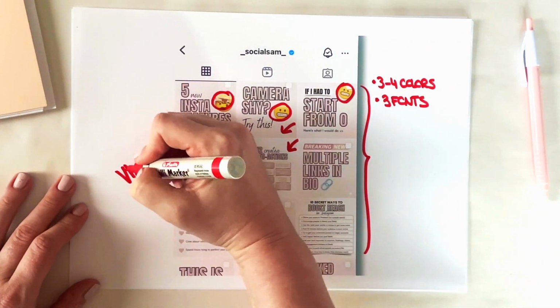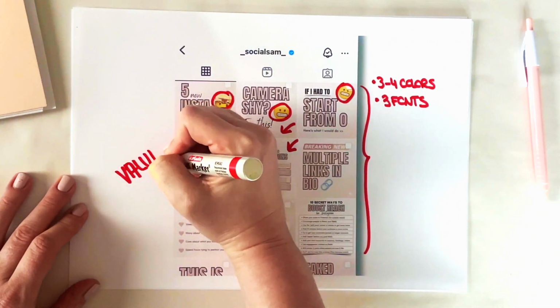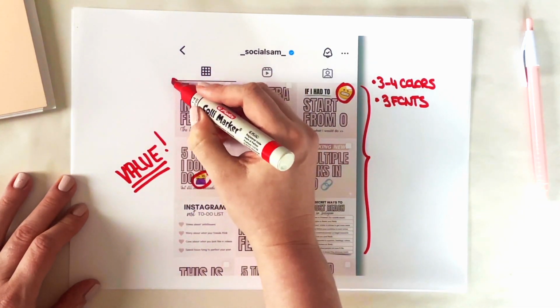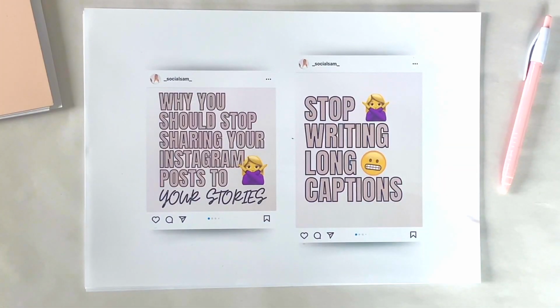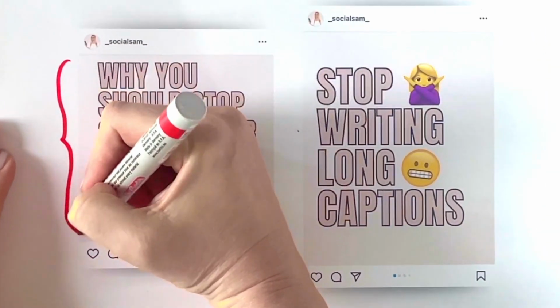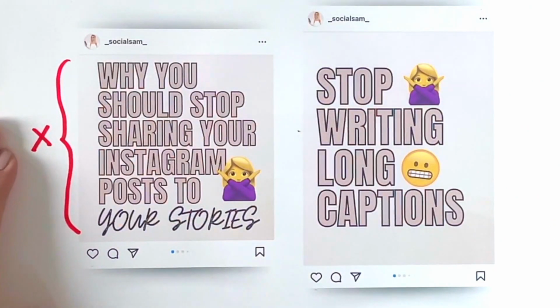When someone lands on it, they have to immediately be convinced that they have a lot to gain if they follow you, just by looking at your feed for a few seconds. Don't post square slides. The right size is 1080 x 1350 pixels.